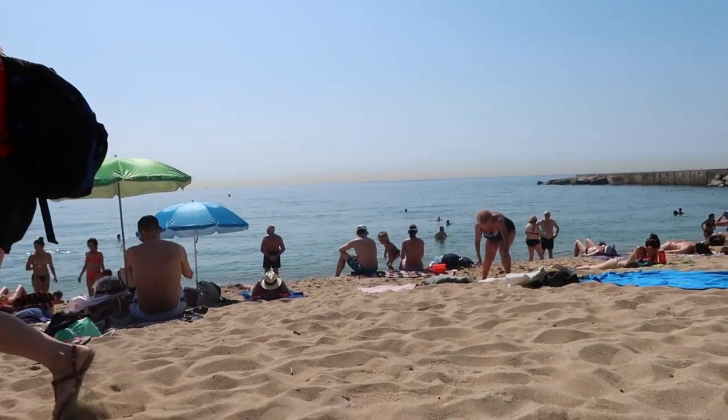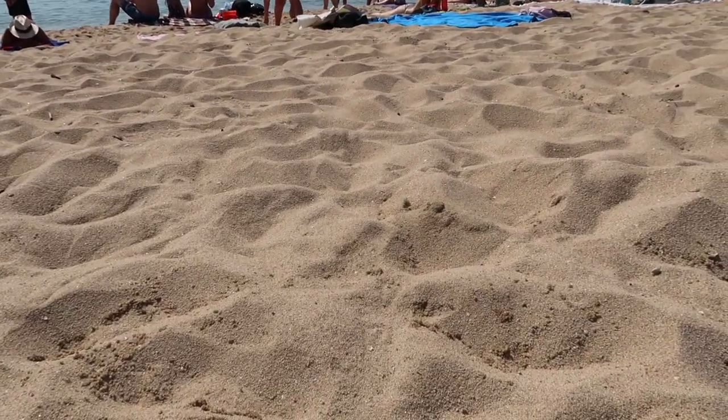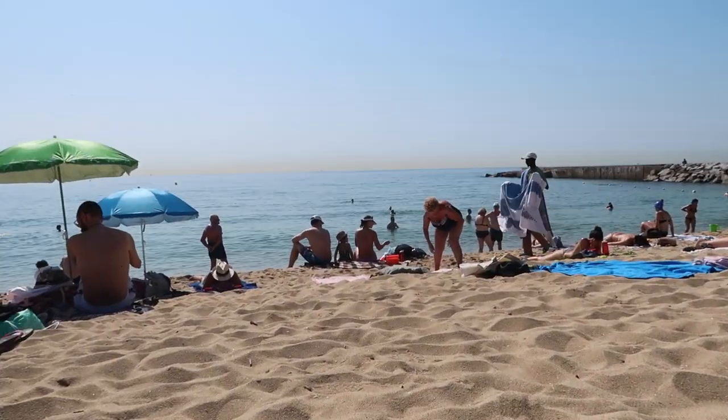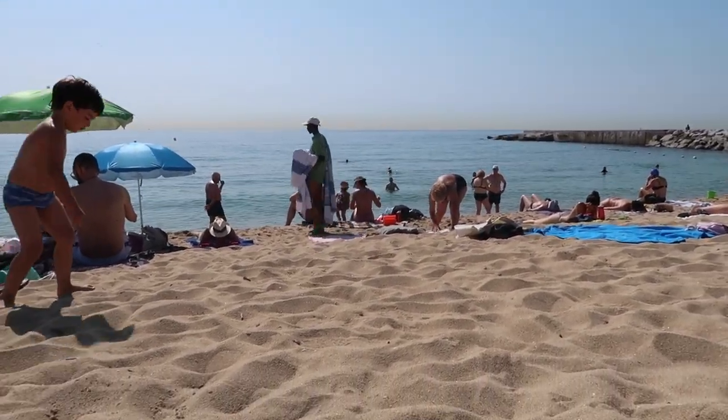I've come to Bogatell Beach today instead of Barceloneta, because Barceloneta is not a very nice beach, whereas this is a much nicer beach. I don't know if you can see that, but it's all orange over there. The sand is so much nicer here. It's so flat today as well. The sea's so clear. You can see all the fishes swimming around at the bottom of the sea.